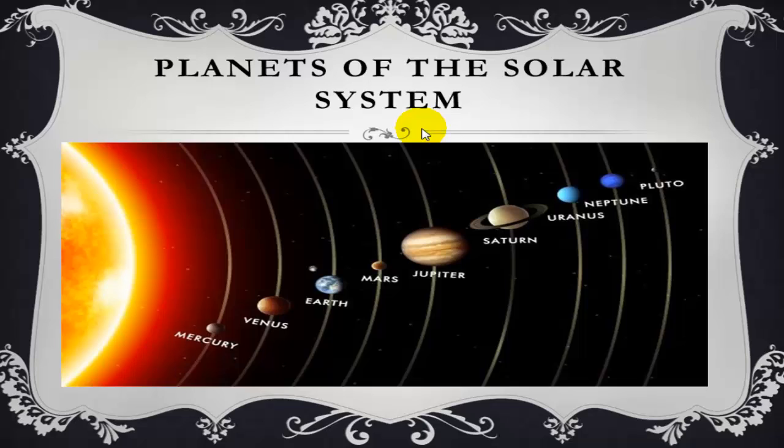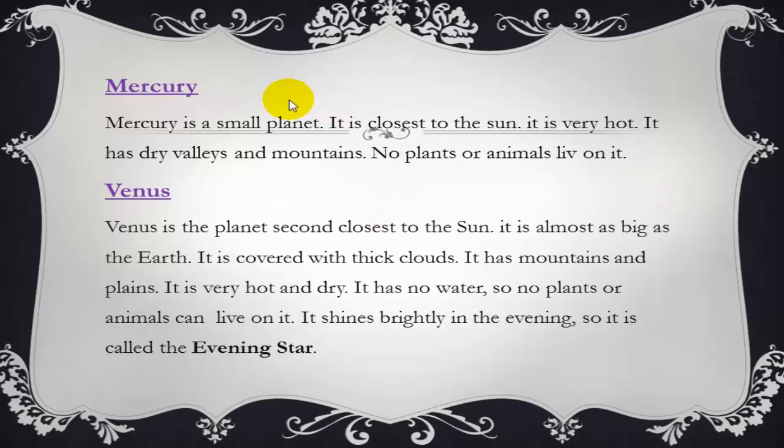Planets of the solar system. There are 8 planets: Mercury, Venus, Earth, Mars, Jupiter, Saturn, Uranus, Neptune, and Pluto. Mercury. Mercury is a small planet. It is closest to the sun. It is very hot. It has dry valleys and mountains. No plants or animals live on it.